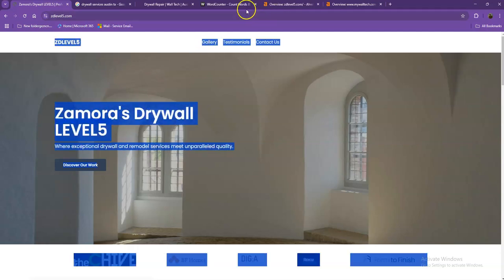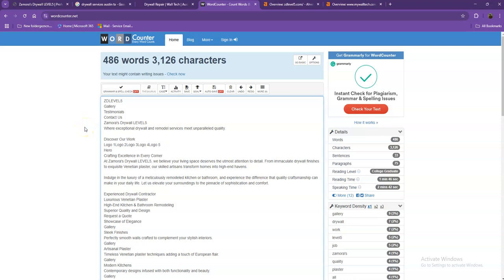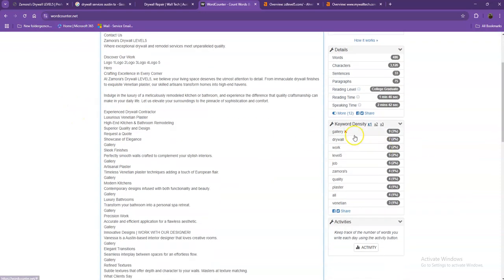Let's go ahead and do a quick count just to see how many words you have on your homepage. So currently you have 486 words, which is not a bad number. However, we're still quite behind the goal of 1,500, and the more words you add to your homepage, the better.